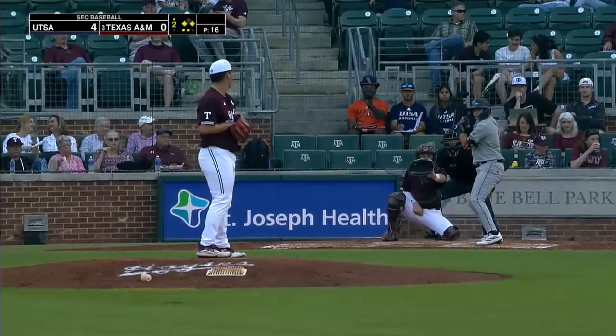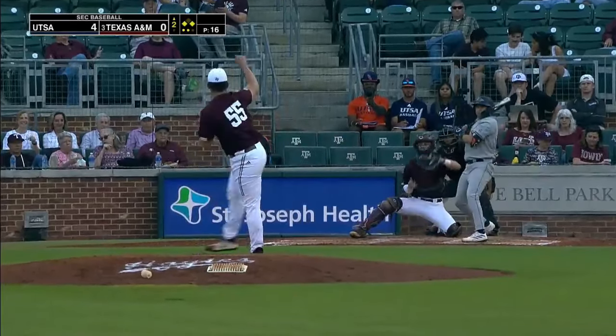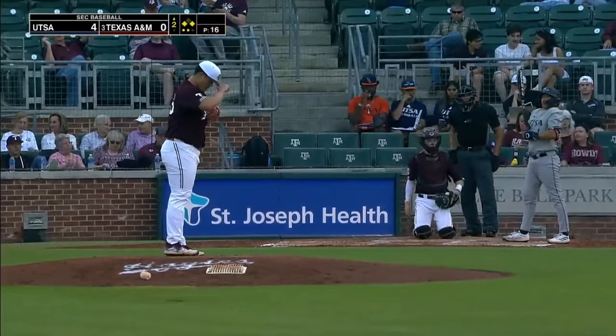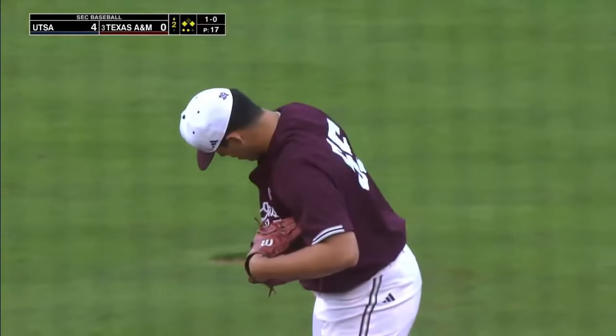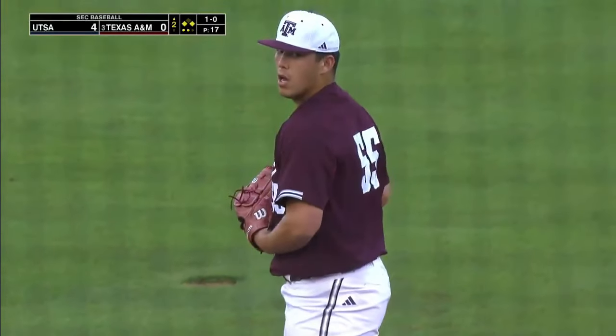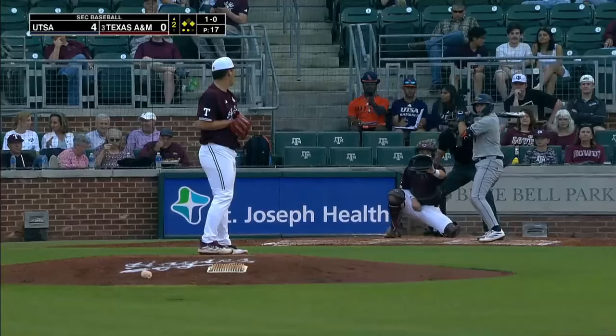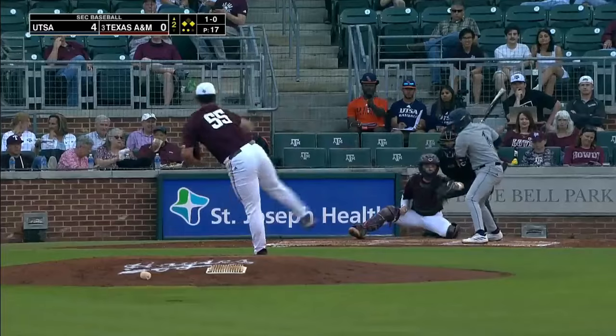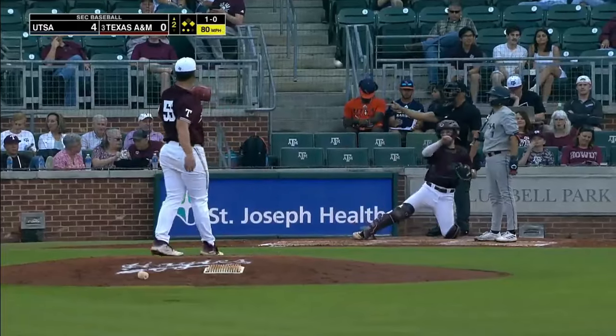Matt King's the ninth Roadrunner to come to the plate. Up and in with a fastball. One ball and no strikes. King flying to Braden Montgomery to end the first inning. Runners at the corners, two away. 1-0 from Bidmive. Slider on the inside corner for a strike.